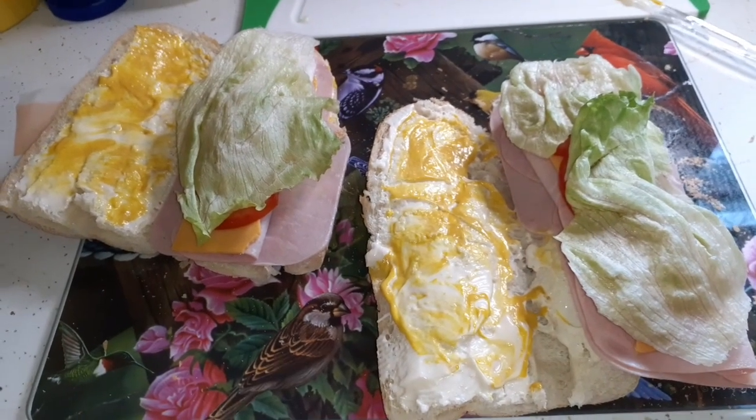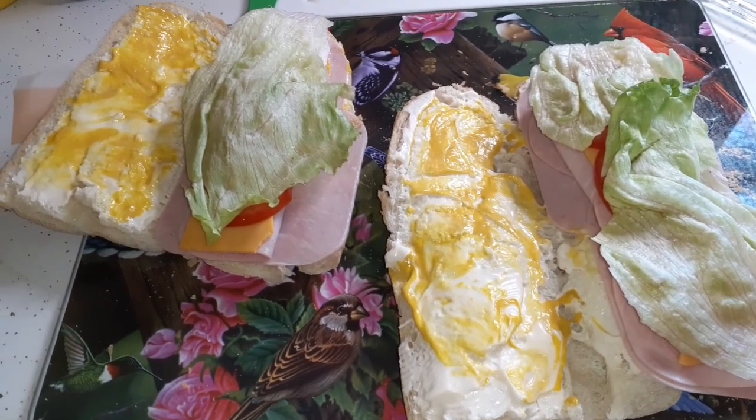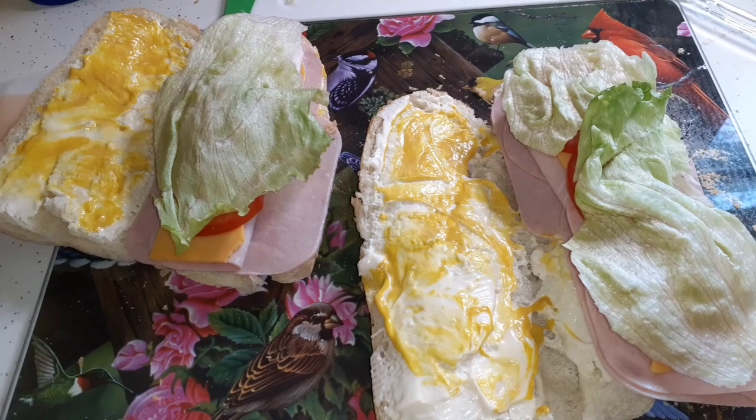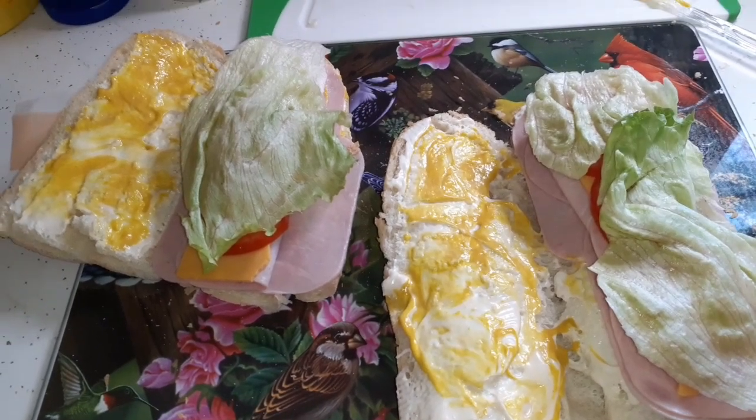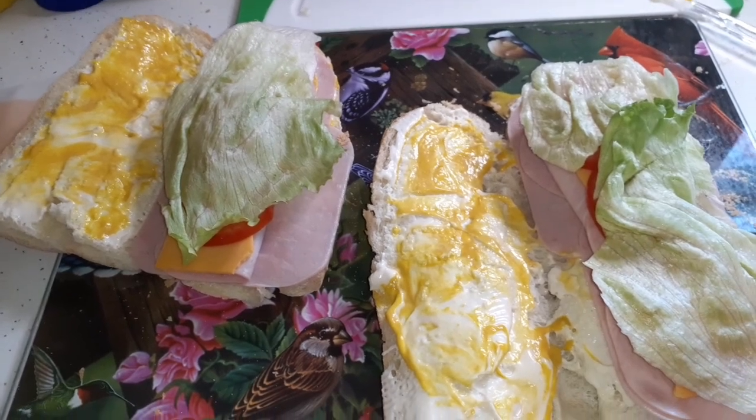All right, everyone. So here is our lunch. We're using those sub rolls and the lettuce and tomato. And we're having ham and cheese subs. So that's our lunch for today.